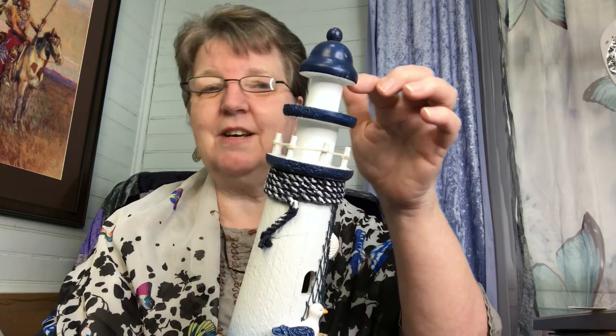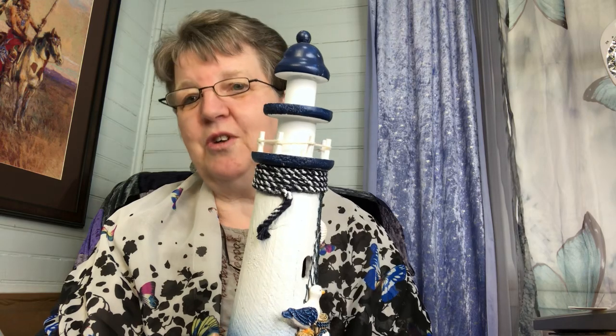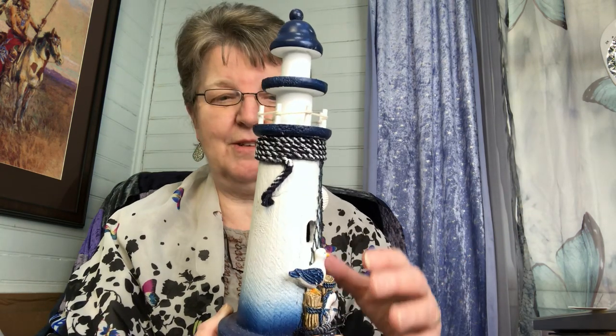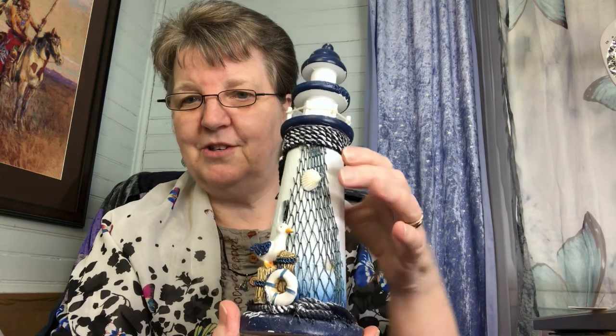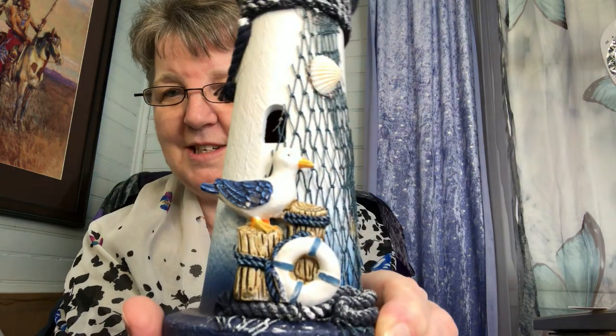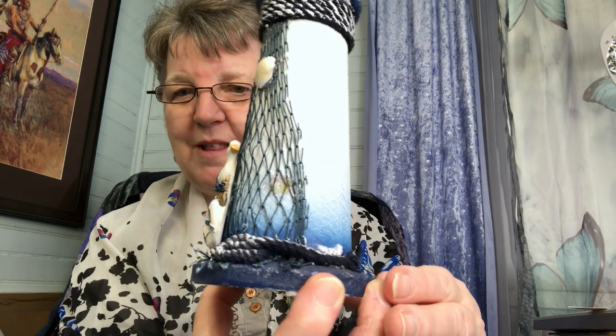So back to the thrift store, and I saw something that, well, it's really kitsch, but I couldn't resist it. And here it is. It's this little lighthouse, and isn't it just the sweetest thing? It hasn't really got the light part, that's the only thing, but I thought if I even tried to put anything on there to suggest a light, it'd take away from the simplicity of it, because it's basically very simple. And it's just got the little rope around there, and then the fishing net here, and a little shell. Look at that shell there, and look at that seagull. I mean, isn't it just gorgeous? And the rope around the bottom.